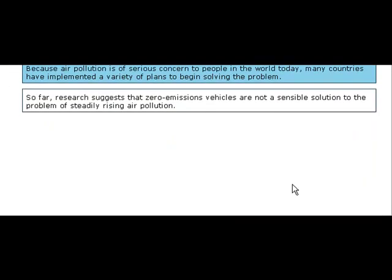Let's take a look at it closer. It says, so far research suggests that zero emissions vehicles, so you're talking about one specific thing, zero emissions vehicles are not a sensible solution to the problem of steadily rising air pollution. So this second thesis statement has a couple good things about it. First of all, it's very focused around zero emissions vehicles. Secondly, it has an argument in there, and it says it's not a sensible solution. So the writer can argue a very specific point in those 2 to 5 pages and now has to present some specific supporting detail to support that argument.